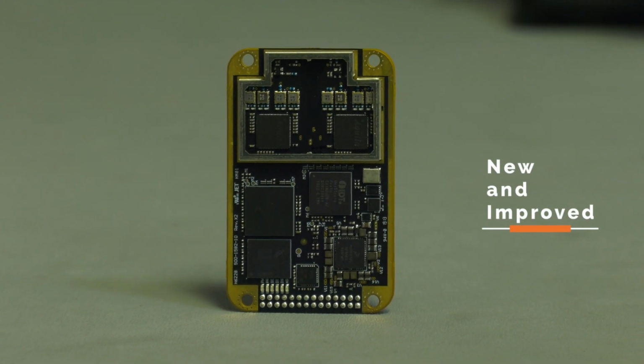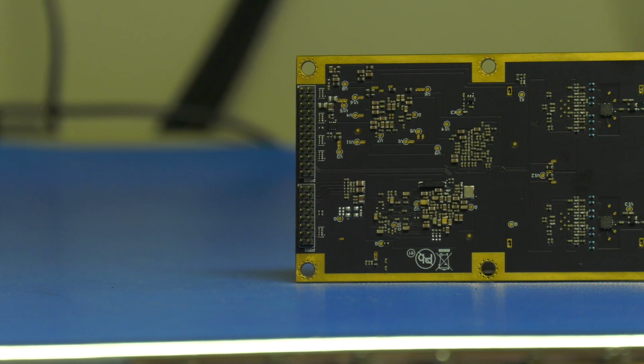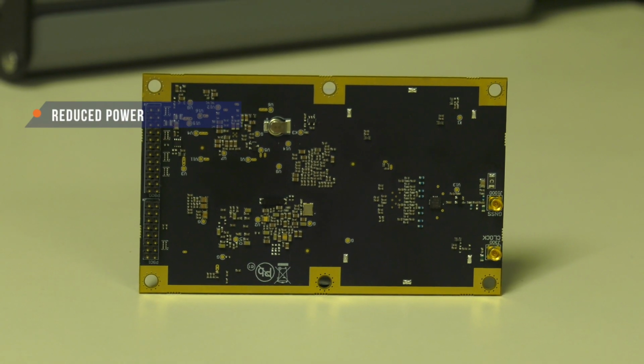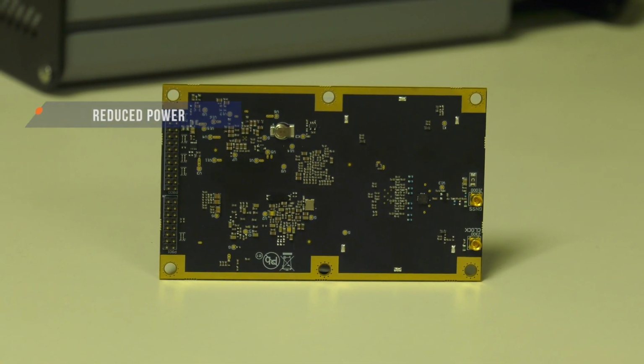One of the major differences between this generation and the previous generation is now we separate the signals digitally. We used to do it in the RF, and by separating them digitally, we have reduced part count on the boards, where we're using almost half the parts. We are using a lot less power now because we use fewer RF down converters. We have a new technology that allows us to track now every signal in the sky.